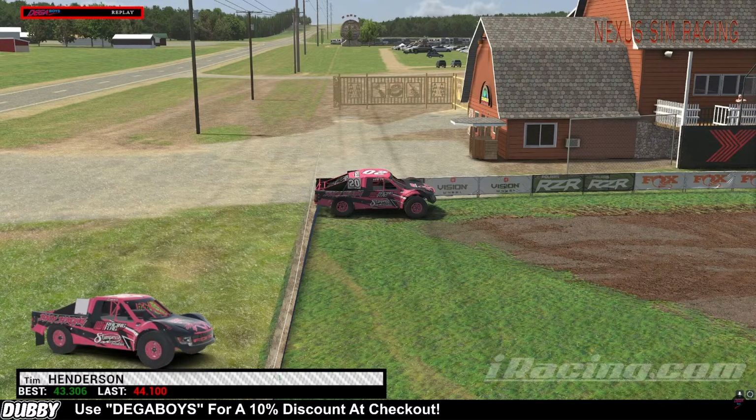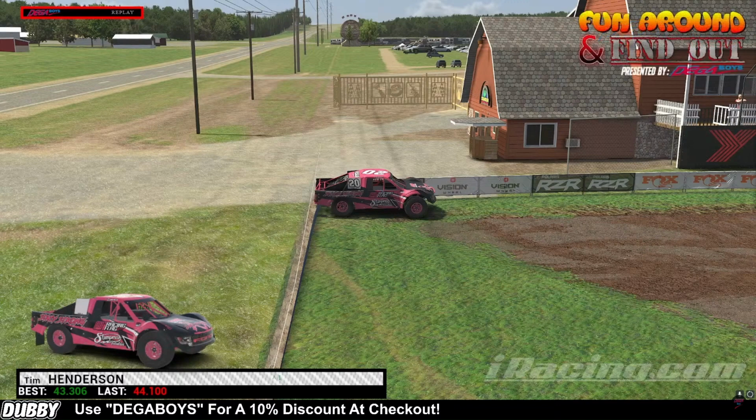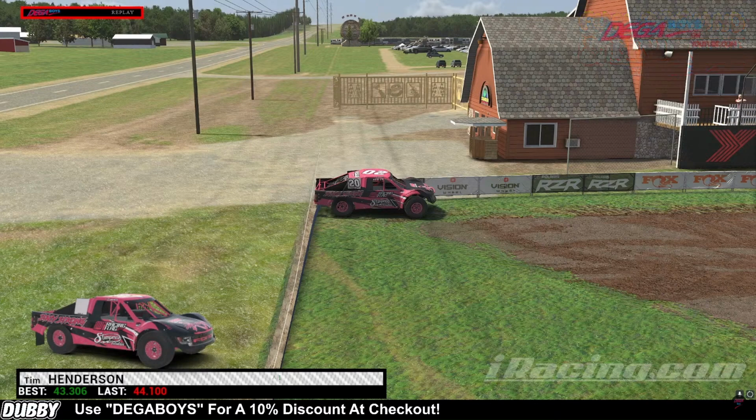I was just trying to manage the gap. I knew he was going to come if I ended up trying too hard. If I drove the car too hard, he was going to catch me. So I just tried to manage the gap, and then I had to change the setup completely. I didn't like the Crandon setup, so I went back to the Wild West setup that I had, and it got the job done. Wow, using a Wild West setup here at Crandon, it works. Obviously it does. Tim Henderson coming out here and putting down the spanking on these kids.